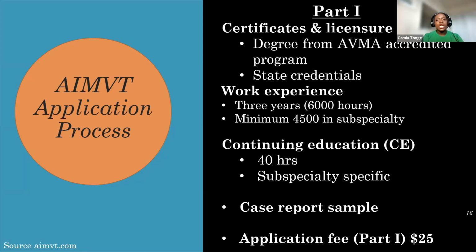So part one of the process is making sure that you pre-qualify, so you have all the core requirements necessary to apply for this certification or specialization. That starts the same way as when you apply to become credentialed within your state. You need to prove that you are a graduate from an AVMA or CVMA accredited program or its equivalent, and you must also provide your state-specific credentials. You need to make sure that you are a registered, certified, or licensed veterinary technician within your state, and that your licensure is active and in good standing in order to apply for this certification.